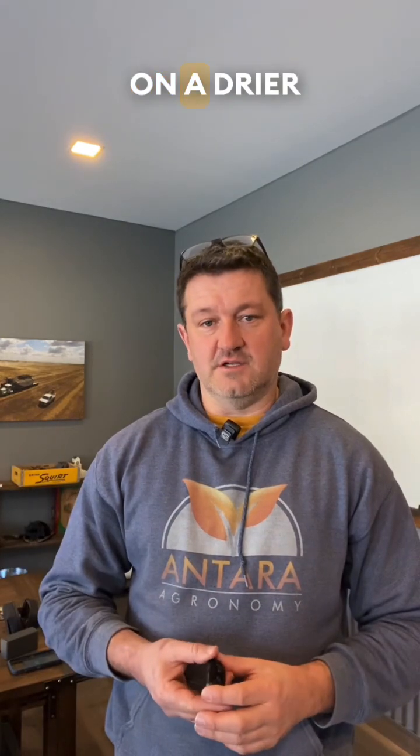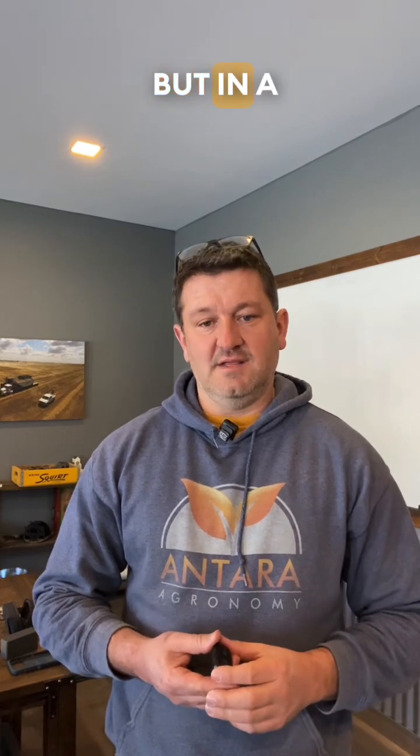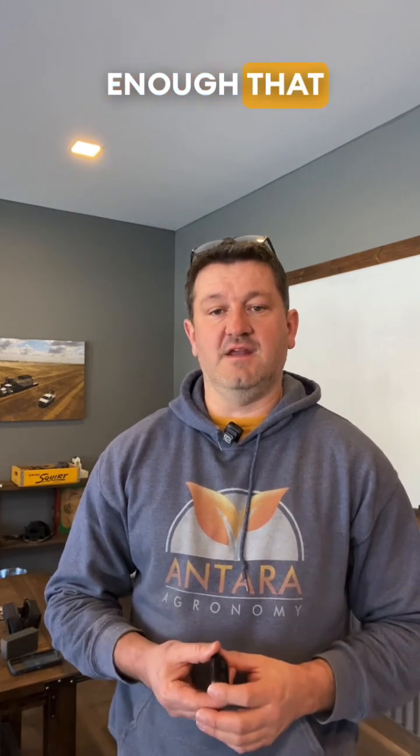So definitely on a drier year, we want to chase moisture. It's a bit counterintuitive, but in a case like this, it's important. It makes all the difference. We see it in corn every year. You want to seed deep enough that it all comes up at the same time.